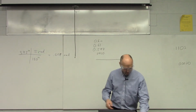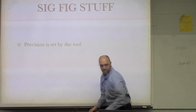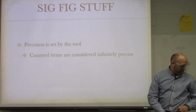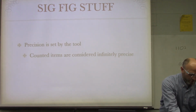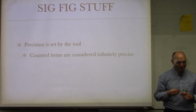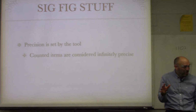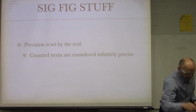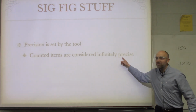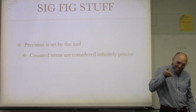Okay, so let me go back up to this now. So precision's set by the tool. Oh, I didn't say this, but this is important. How many markers are there right here? Cuatro. 4 of them. Right, there's 4 markers there. Is it kind of 4? Is there any estimate involved in that? It's either 4 or 3, right? You can't have 4.1 markers. You see what I'm saying? So counted items are infinitely precise. It's like 4.00000, how many zeros you need, it doesn't matter. That is 4 guaranteed.